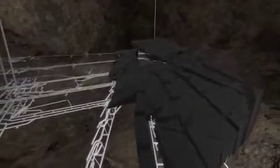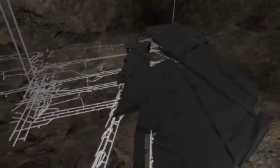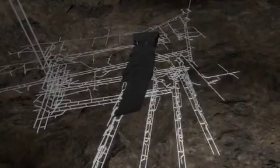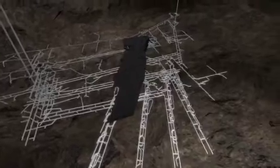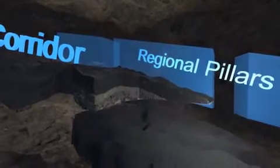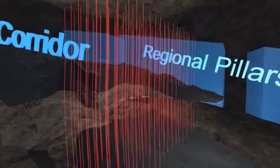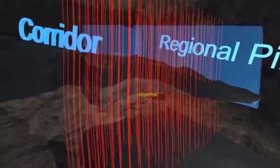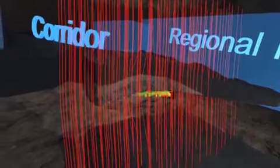In order to better understand the mining principles and methodology of South Deep, we will look closer at a portion of the ore body. In this case, a single corridor. Here a cutaway portion of the corridor is shown, flanked by regional stress pillars. The following sequence shows the de-stress development for a single cut in the corridor.